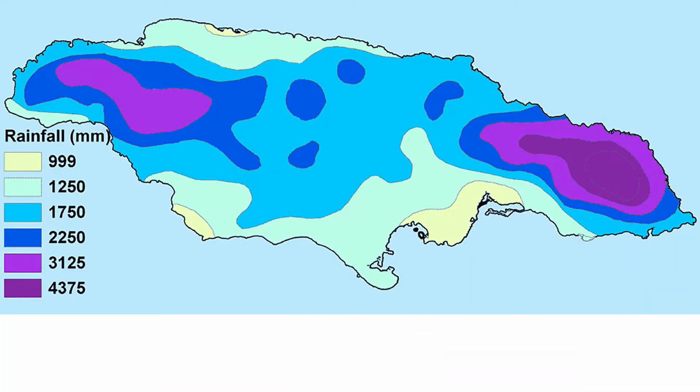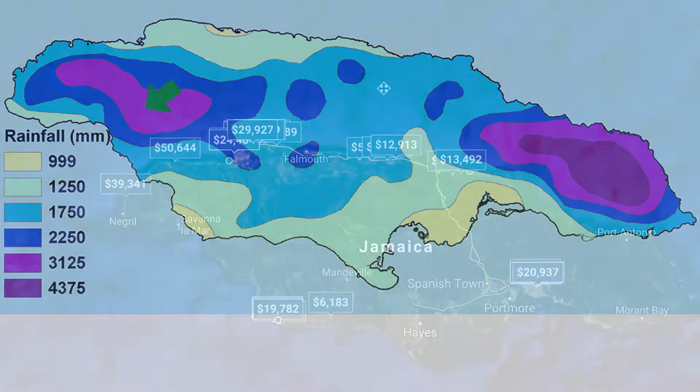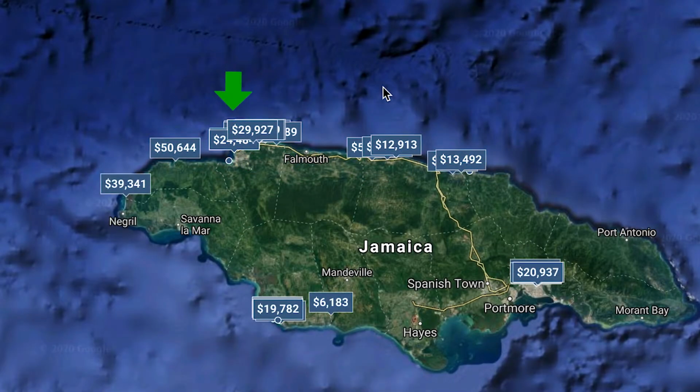Coming back to this map, as you can see, mountains in general get more rain, and that's where you see these dark blue and purple areas. So if you're staying in the hills, you're more likely to experience rain than if you're staying at the coast. And guess what? Most resorts are located in Montego Bay, Ocho Rios and Negril, which have enough rain for these areas to stay green, but still offer plenty of sunshine hours.